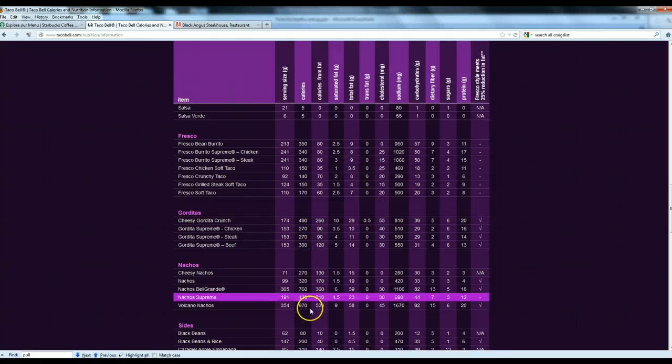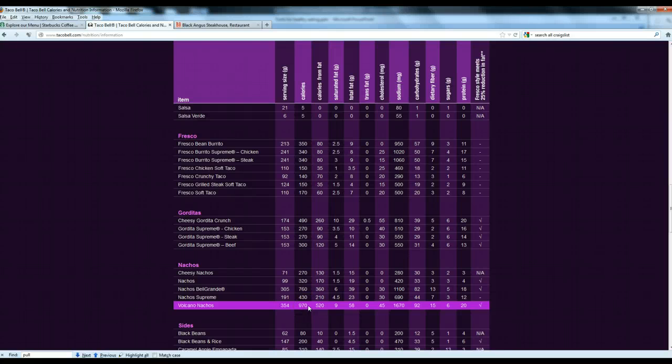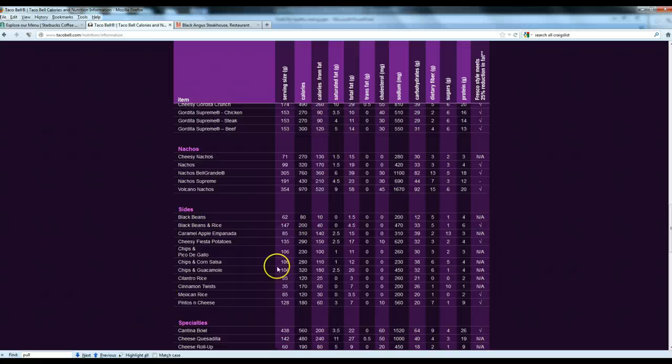Same thing with our nachos. Look, volcano nachos, 970 calories. Nacho supreme, 430 calories. Again, almost twice as many calories here. Black beans, as a side, only 80 calories. Chips and guacamole, 320 calories. Four times the calories in chips and guacamole versus black beans. Most of these restaurants will also have this nutrition information available somewhere at the restaurant.